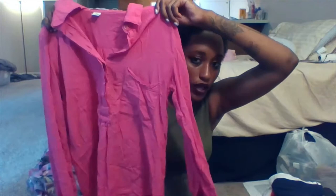And we have this, oh my god. This, with that canary yellow skirt, is what I plan on wearing it with, right? On my first day. Girl, honey, I ain't playing no games with them on my first day. I'm gonna come in bright and early, looking bright as hell, in all color. Come on now, color block me.